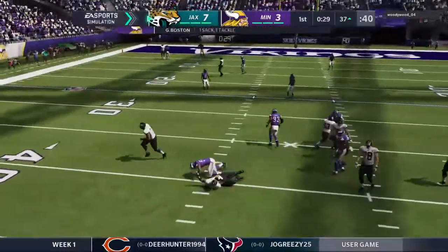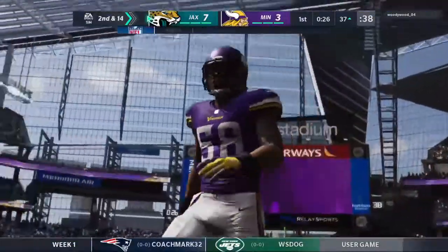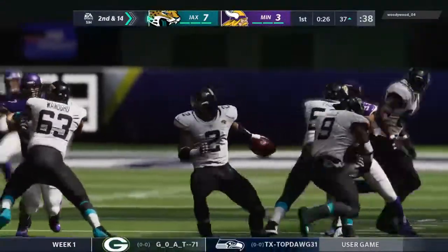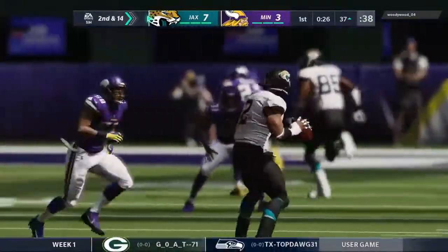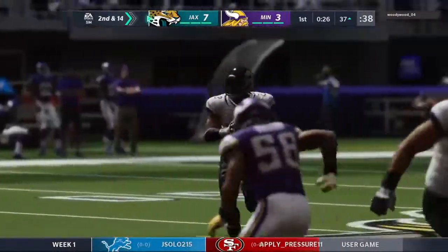Nowhere to turn here, and he's going to go down. Back at about the 37-yard line. Well, that's the second time he's been sacked so far in the first half. And if they have designs on having a big year, on going anywhere, they've got to find a way to keep him upright so he can throw the football.